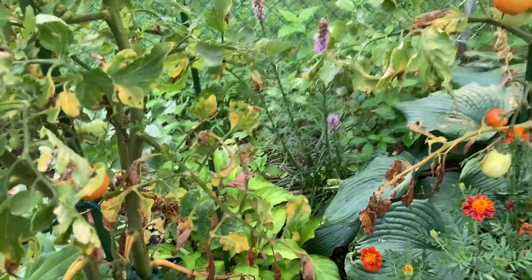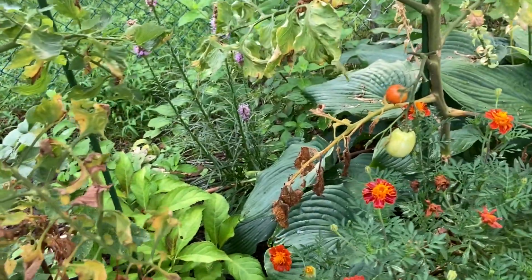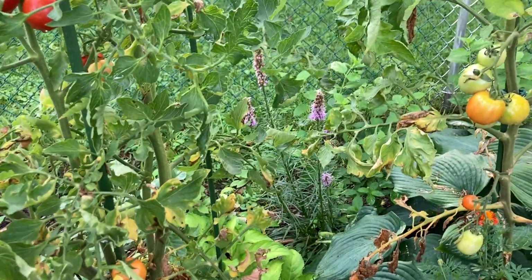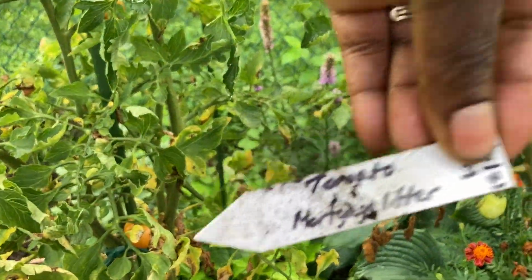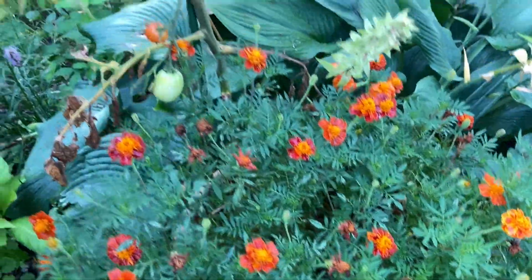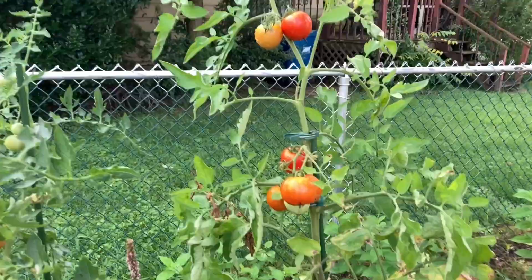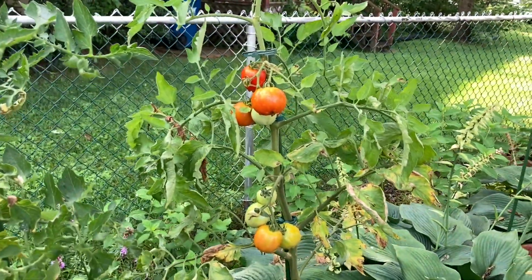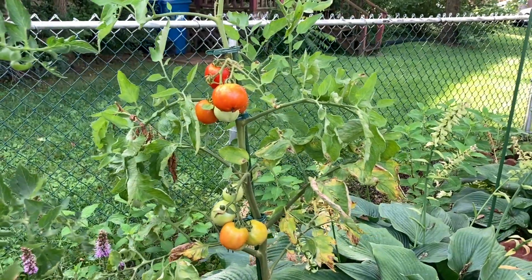The varieties that I planted this year, let's see if I can find the tag. And they're absolutely wonderful. This is the mortgage lifter. That's the mortgage lifter. So the other container I know is the early girls. They're doing absolutely wonderful too. So that's it. A day in my garden.